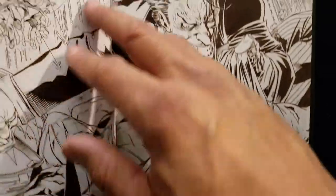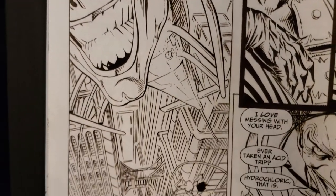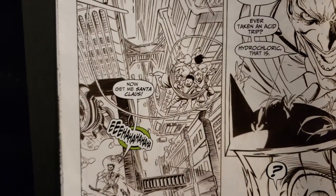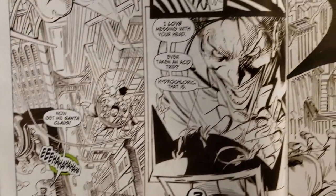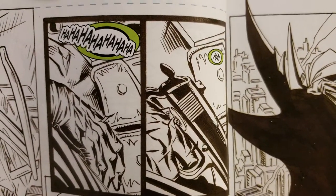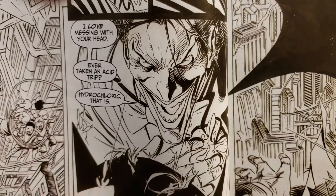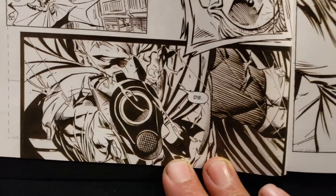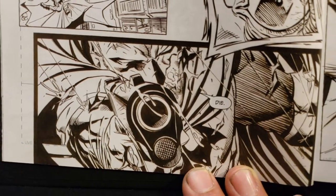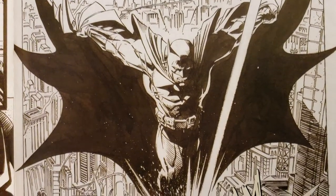Wow. And go to the next here. Smiling faces. Look at the detail. Whoa. Love it. I'd love to own some of this artwork. It's just beautiful. Look at this.